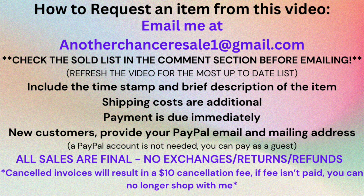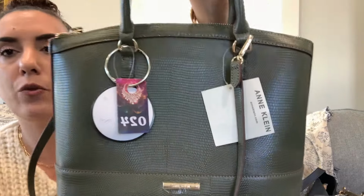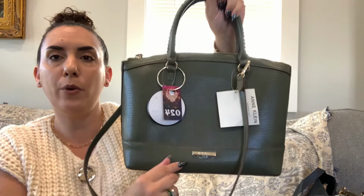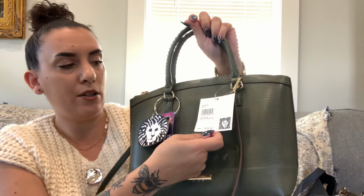Okay, we have Anne Klein next. So number 24, this is a new with tag and in new condition, Anne Klein faux leather bag. It is a green, like dark, like an army green, snake print, faux leather, gold tone hardware. It even has like a little name tag thing for gift giving. It has $108 on the price tag.